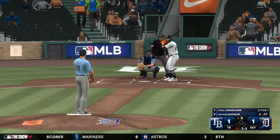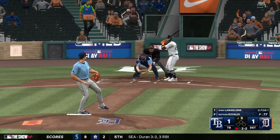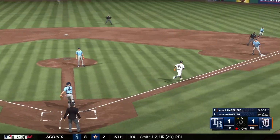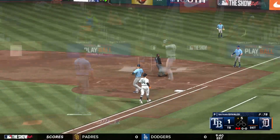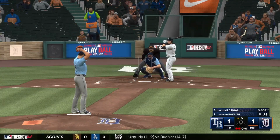Knocks that one away, and we'll do it again. One down, base is empty. Swing and a miss. Curveball in the dirt. And there's two gone following the strikeout. Nick Madrigal up now for the Tigers.